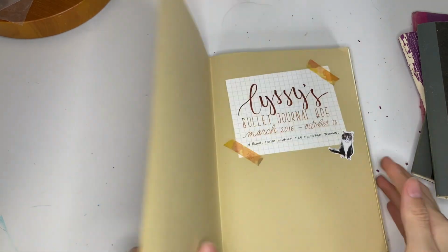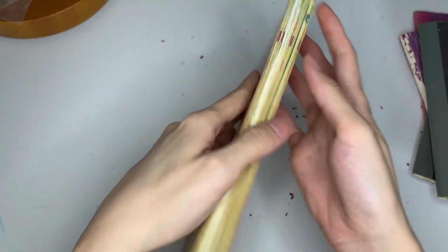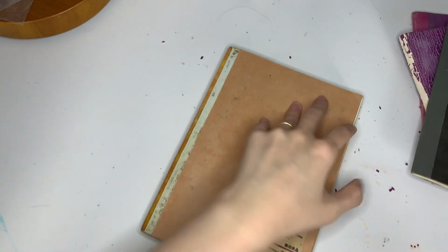So this double book thing didn't work, and it was a bit cramped, so I went into another Muji notebook, because at that point we still weren't getting Leuchtturms and all that here that easily. Oh, I wanted to show this though.